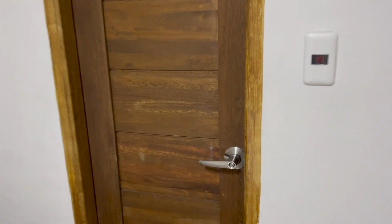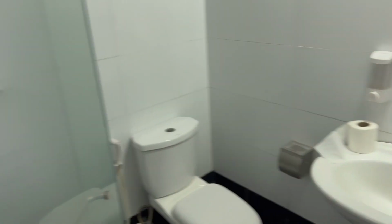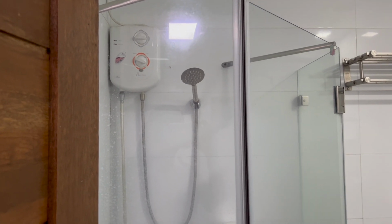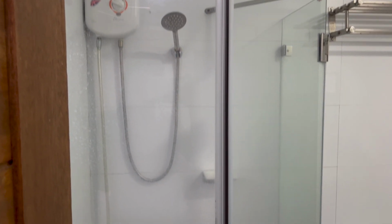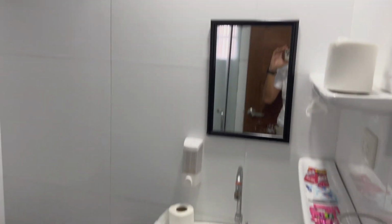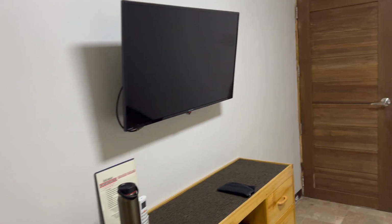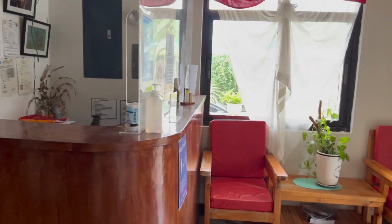But this is the bathroom. Let's see. Let's pop our head in here. Lights. Again, no frills. I'm glad that they have hot water. I love me some hot water, even on the hottest days. Toilet, sink, mirror. We're good. Nothing to it. Anyhow, let's go walk back out and check out the rest of the property.